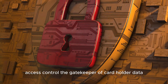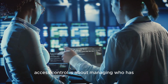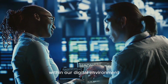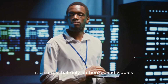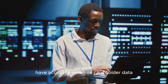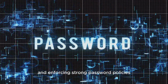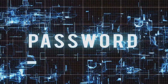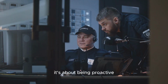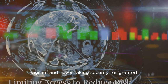Access control, the gatekeeper of cardholder data. Access control is about managing who has access to what resources within our digital environment. It ensures that only authorized individuals have access to sensitive cardholder data. This involves implementing and enforcing strong password policies and managing user accounts meticulously. It's about being proactive, vigilant, and never taking security for granted.